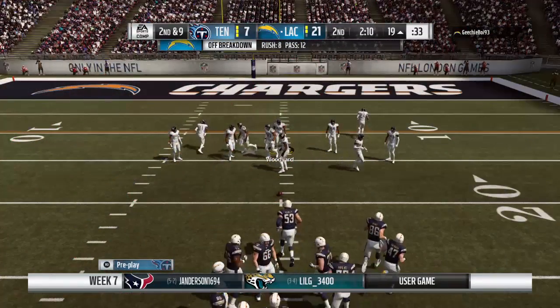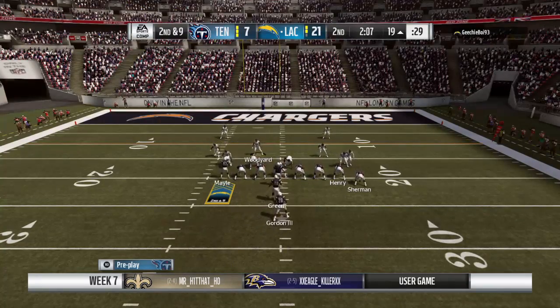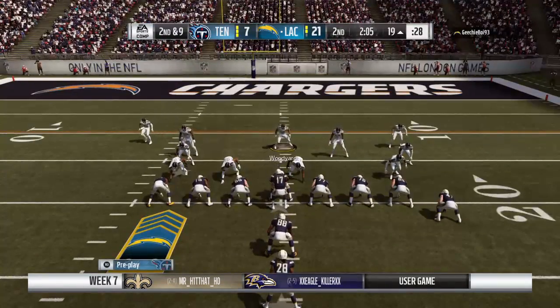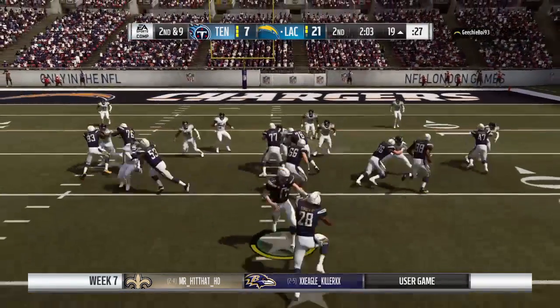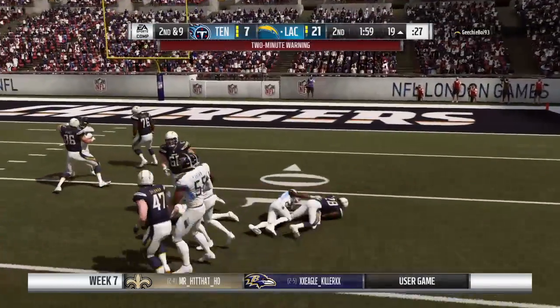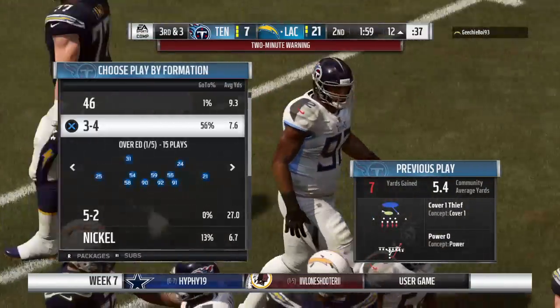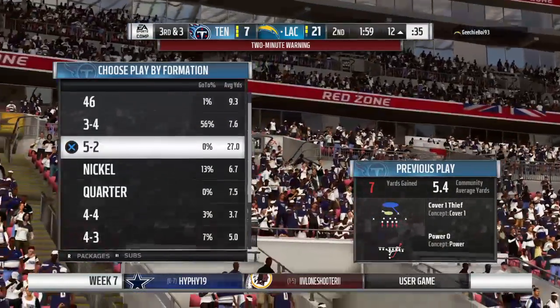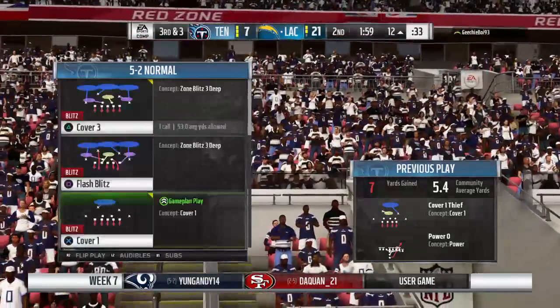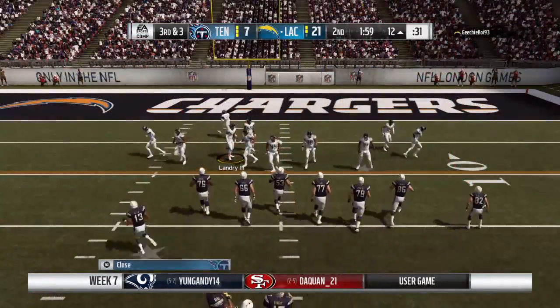They don't need to run another play here before the 2-minute warning. Let's see if they do it anyway. On 2nd down, they'll run with Gordon. And he's going to push his way down to about the 12. 1:59 to go in the first half. Back to the booth right after this.